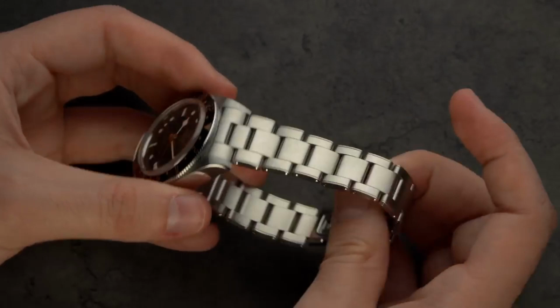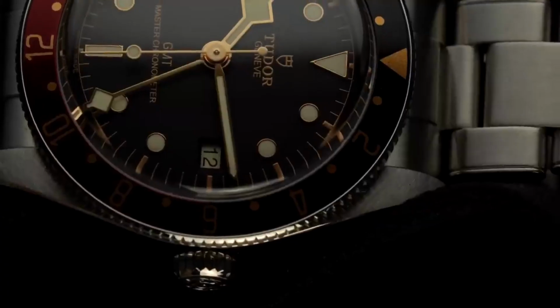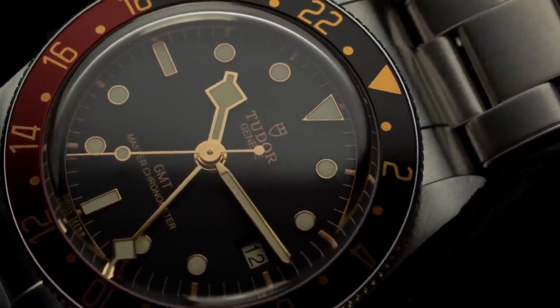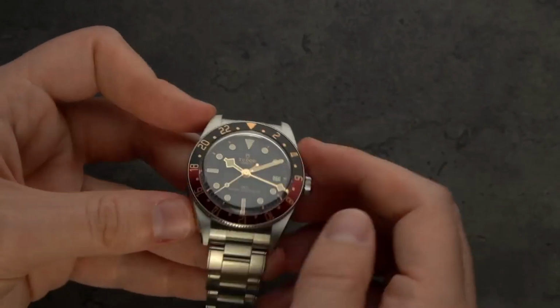This one's a bit smaller than the usual Black Bay models. We're talking 39mm compared to the typical 41mm. Inspired by some classic Rolex GMT Masters, it's got a slightly shiny bezel and some fancy gold-like accents on the hands and markers. Here's the nitty-gritty.